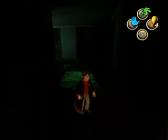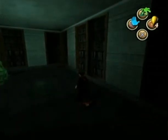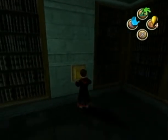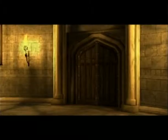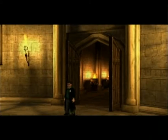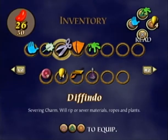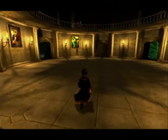Just have to clear off all the ectoplasm so I can get to the switches and unlock that door that has like 4 locks on it. And when you unlock the second gate, one of Malfoy's minions shows up through that door. I don't know if that's Crabbe or Goyle, but I don't think it matters. I'll just equip Expelliarmus and Diffindo to make all the duels a lot easier and quicker.